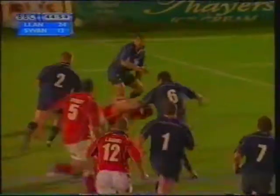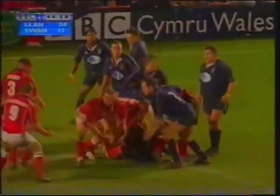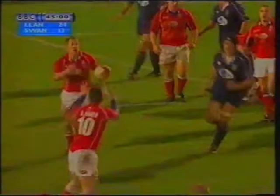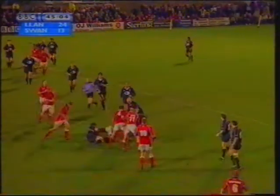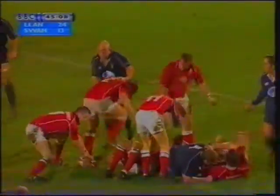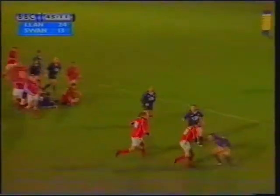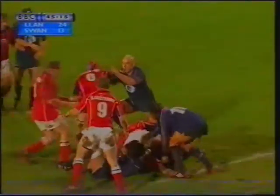There we are. Mark Jones spotted that, but slipped as well. He was in between Colin Jarvis and Christian Bolshan, and he's been quicker than either of them, but lost his footing. Again, good awareness by Mark Jones, coming off his wing. Sustained attack again from Llanelli. Easterby.